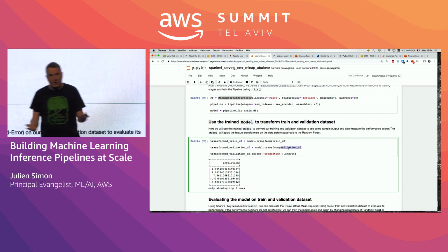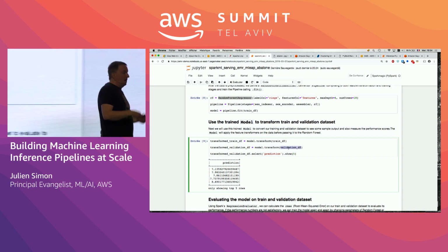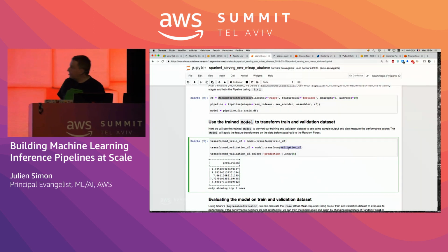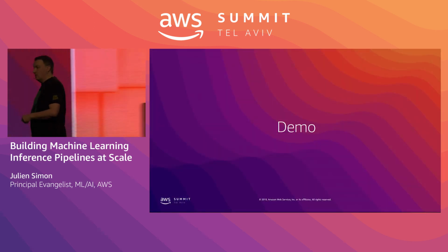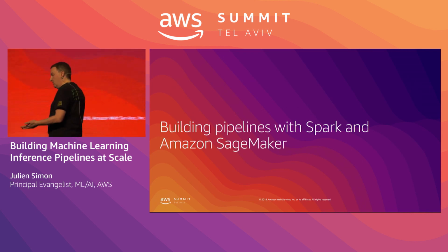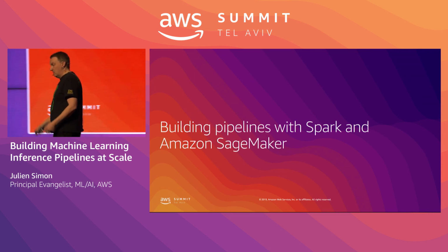Okay, so SparkML, very easy. Combine transformer steps with an estimator and do some predictions. Okay, so you can do this on your laptop. You can do this on EMR.